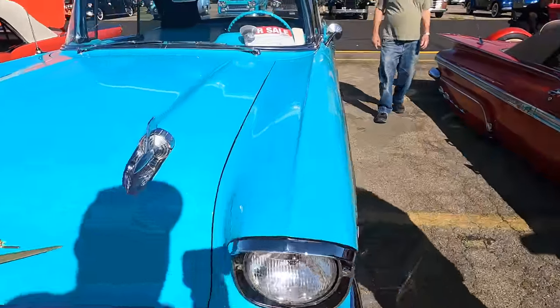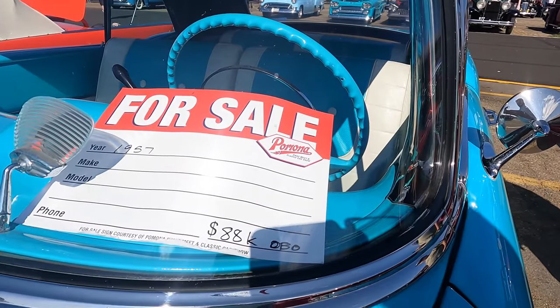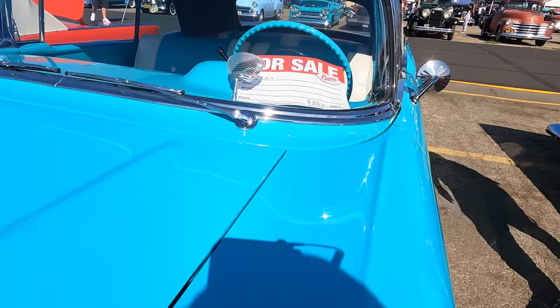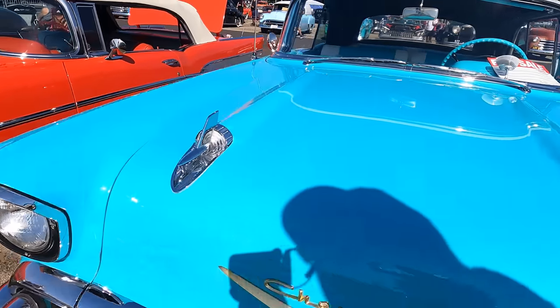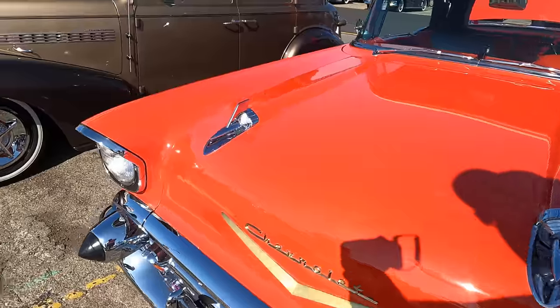Oh, this 57 is for sale. I didn't even notice. $88,000 for this 57 convertible. No phone number, so doesn't really do anybody any good. Very nice 57.